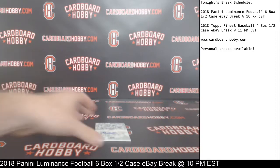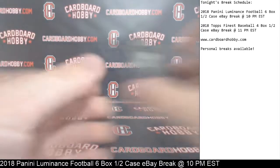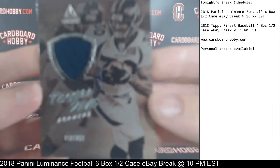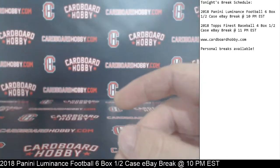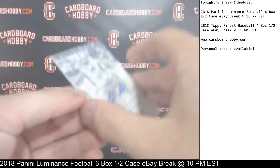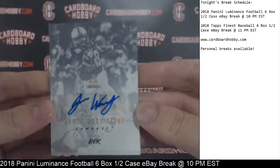I'm going to run back through the hits here, guys. We got the Andrews, just pulled here, of course. We got the JT Barrett, 12 out of 99 autograph. Jamaal Moore autograph, draft day autograph. We got your Terrell Davis vintage relic for the Broncos. That's gorgeous. The Billy Price autograph, 98 out of 299. Hayden Hurst autograph, 172 out of 299. James Washington, 51 out of 99 autograph.